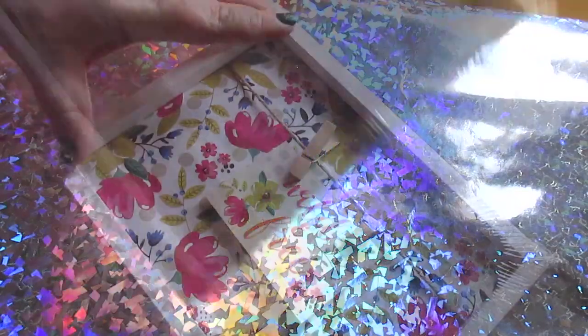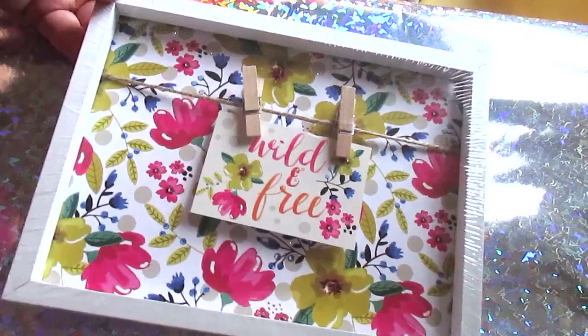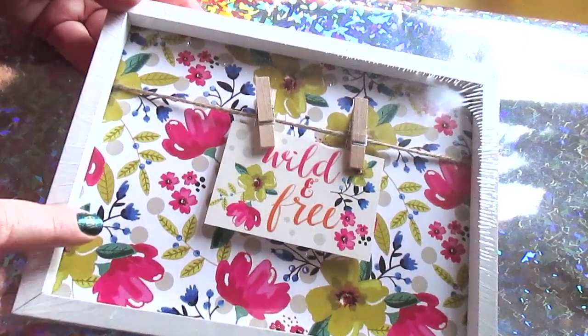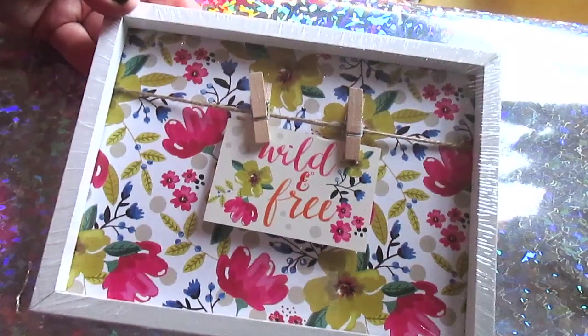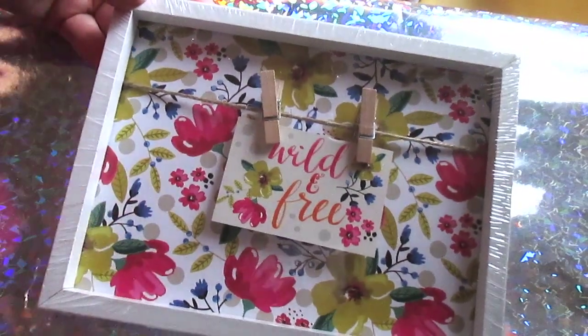Another fun thing I found, these little shadow box picture clothesline things. I don't know what they're really called, but it says Wild and Free, and it has this beautiful floral background, and I thought how cute would a beautiful picture of my baby boy be in this in my nail makeup area. I just love that idea.